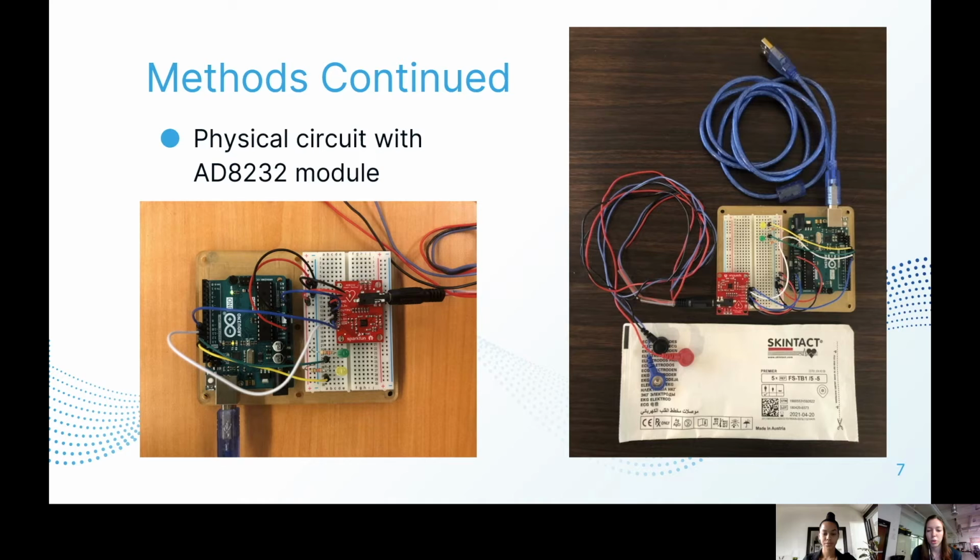This is our physical prototype of the heart rate monitor with an LED alert system. We used an Arduino Uno microcontroller and breadboard to connect the integrated circuit with the LEDs. We first had to solder header pins into the heart monitor module to connect it to the breadboard.